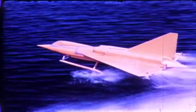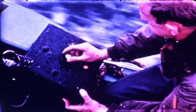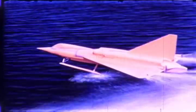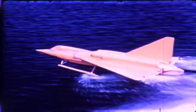What happens to a 20,000-pound airplane when it hits the water at 100 miles an hour? How can a pilot control the powerful thrust of jet engines on a liquid runway? How would it respond in flight? And what about spray damaging jet engines? These questions had to be answered, and the model was the sounding board.